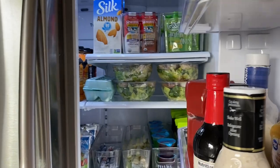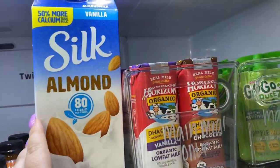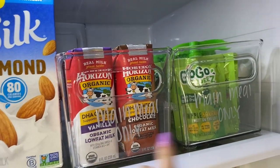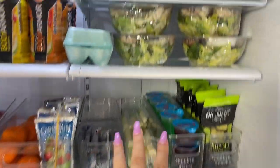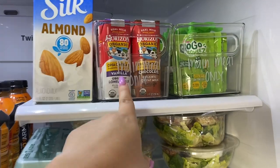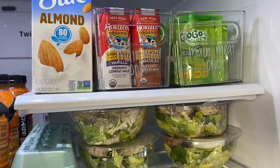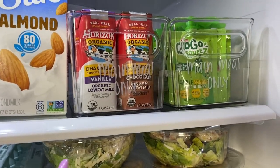Okay, I want to show you guys a run through of the grocery haul. I picked up more almond milk and then milk for kale and applesauce. So I labeled everything for him so he knows what he can have at certain times. The ones that say main meal only are above 5 grams of carbs, so he can only have them for his main meal.